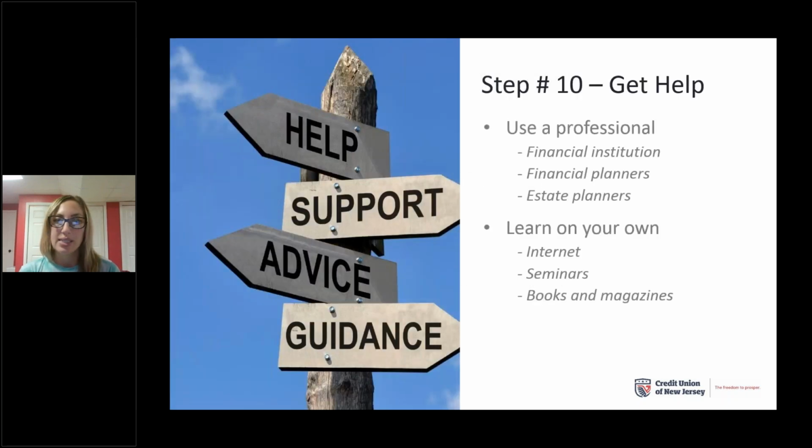So step 10 is to get help when you need it. Professional assistance for money matters is extremely important. You'll want to go to a financial institution that you feel comfortable with. Most of them have financial planners. Again, it doesn't have to be your financial institution. If you want to use a different financial planner, somebody that you trust to make a decision in your best interest. There are also estate planners, usually attorneys, and they can assure that your financial wishes are met.